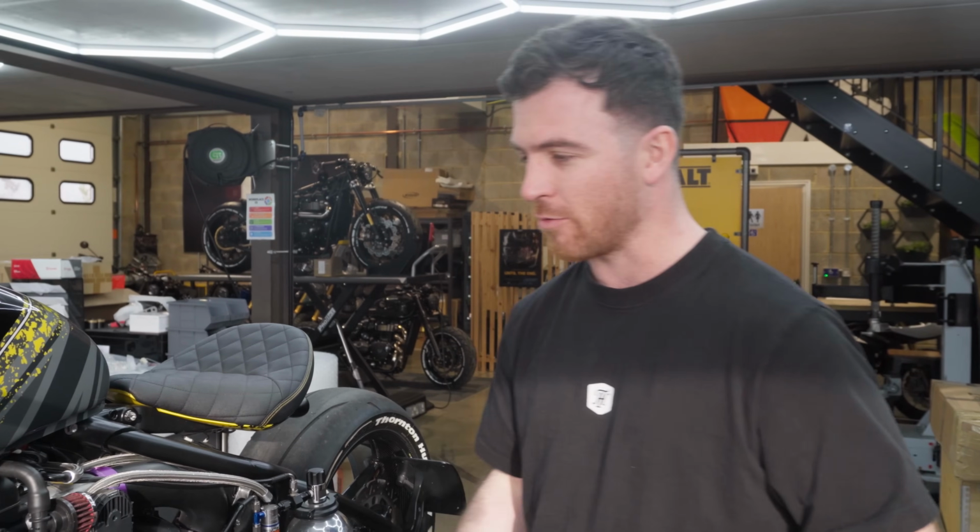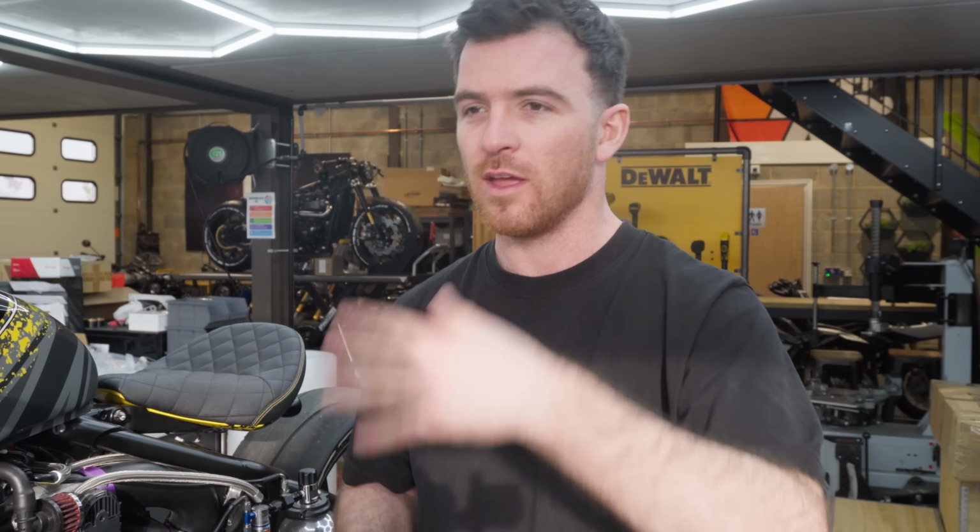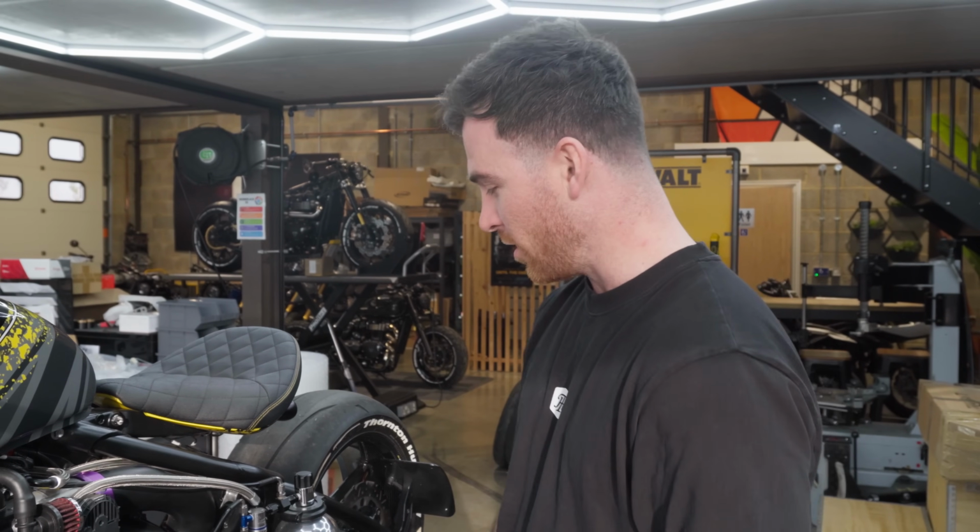We did a couple burnouts as well, which kind of led us on to thinking we needed to do a drift bike, which led us on to the RR, the 1200 on the year after.